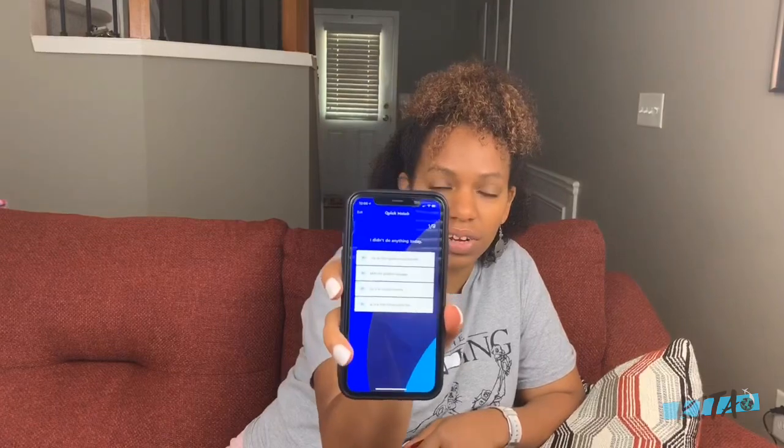So the next thing you could do is quick match. I didn't do anything today. With quick match, in this case, it gives you 9 different phrases in English, and then it wants you to translate it into French. And then you can also play how it sounds in French once you decide which one's the correct answer. So I didn't do anything today.